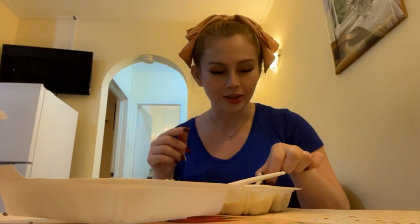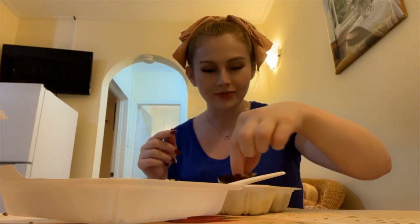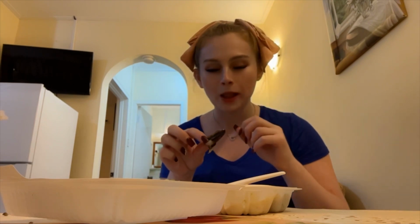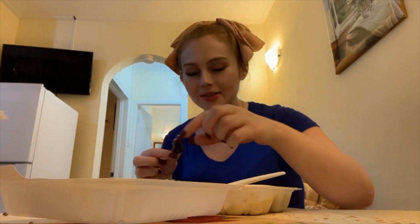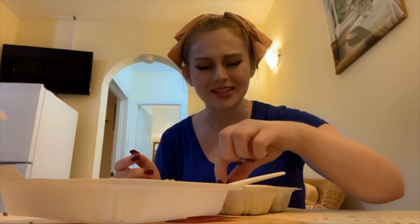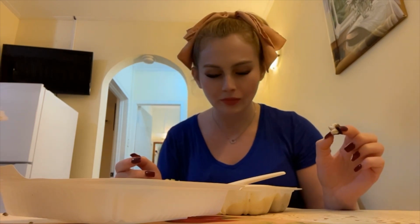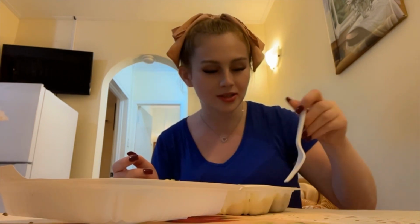This is good, you guys. You need to try this if you come to Barbados. This is delicious. This is actually really, really good. You guys have to get the fish here. This is just so good. It's like char grilled. This is absolutely delicious. I'm not going to try the macaroni salad. I'm sorry, I just don't like macaroni salad, to be honest. This is really good.